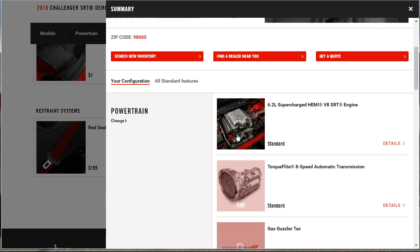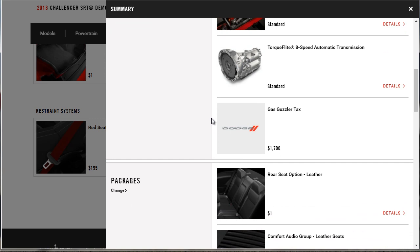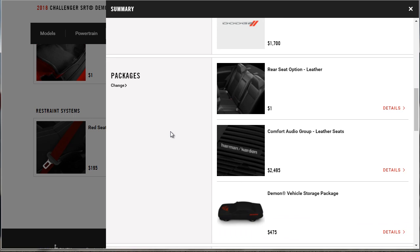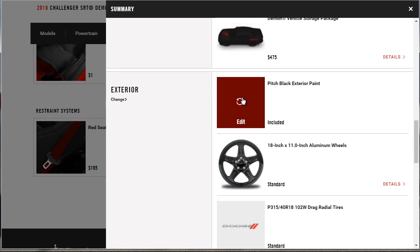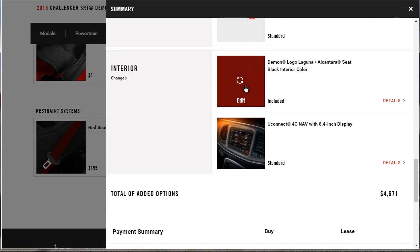Our gas guzzler tax, so everything that was included was obviously the engine that was standard for the TorqueFlite 8-speed transmission, the gas guzzler is $1,700. The rear seat, we got the Comfort Audio Group leather seat package, which was $2,500 all in. For an extra $1, we added the rear seat option with leather. For $475, we added the vehicle storage package, which was basically the car cover and a battery tender, but a Mopar version. We got the paint in black. Black aluminum wheels, that was the only option. Those are standard.